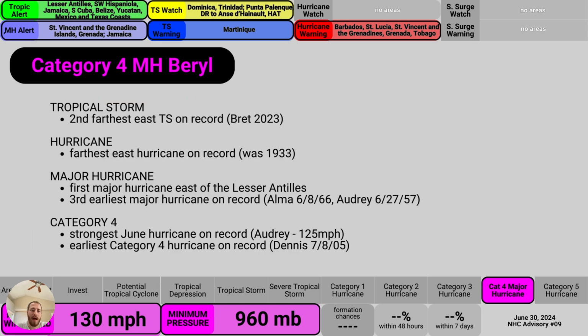We finally got some planes in there today, and they revealed quite a few fun facts about Beryl. So, first of all, when this thing became a tropical storm, it was the second furthest east tropical storm this early on record. That was, and still is, held by Bret, but it's behind Bret in terms of the furthest east tropical storm this early in the year. As a hurricane, it's the furthest east hurricane this early in the year.